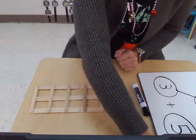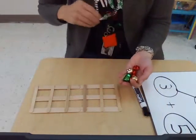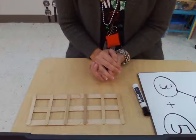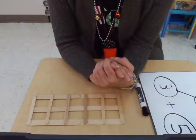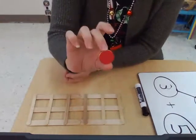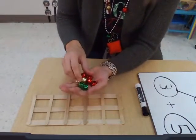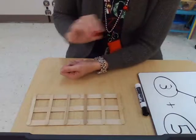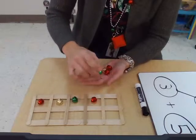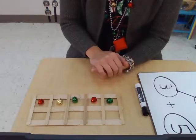So since this is the last week before Christmas break, I thought it would be fun to use my Jingle Bells one more time. So I'm going to make 8 on the 10 frame. At home, you can use your yummy snacks like Goldfish, M&Ms. If you want, you can even use your red and yellow circles. So let's see if we can make 8 on our 10 frame together. I'm not going to count this first row because I already know that there's 5 on top. So there's 5.